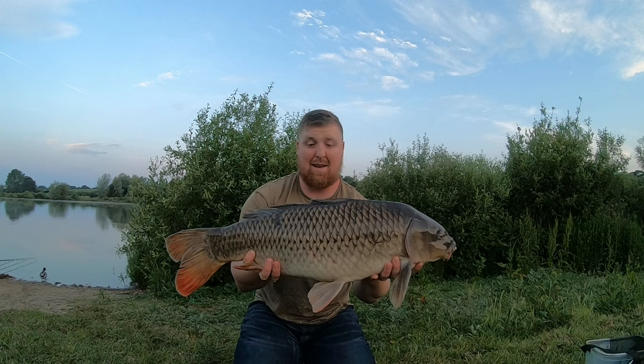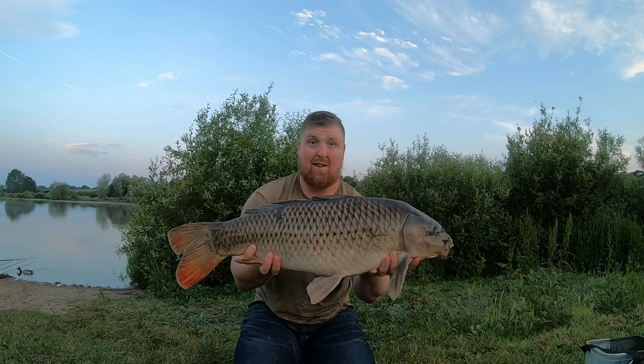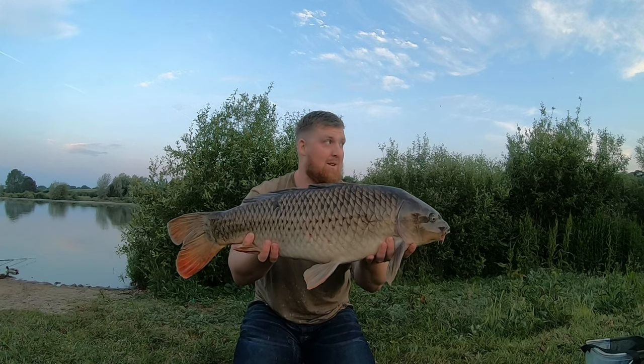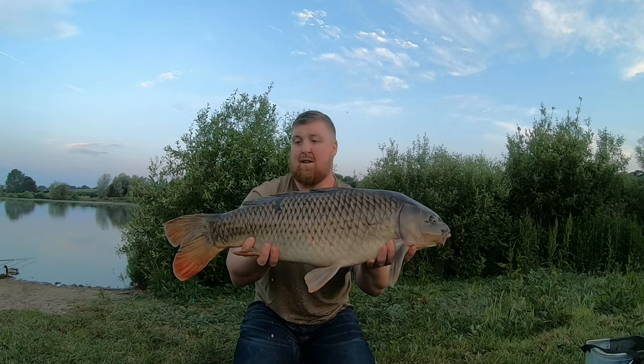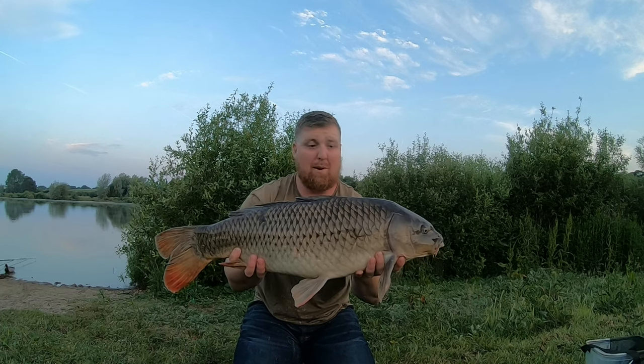Well happy, that's third fish for me. Again, off that margin spot. Crazy where they're coming from. Crazy. But we found them. We know where they are. Seems to be doing the trip. Right, so hopefully we get a couple more before we have to pack up and go home.